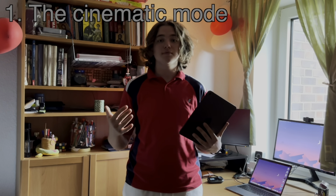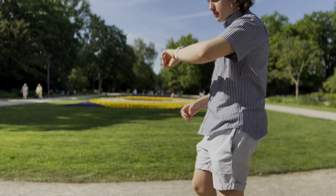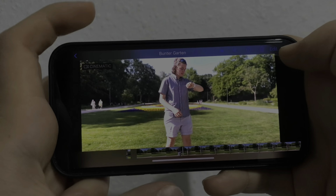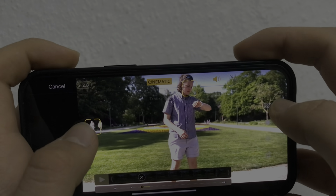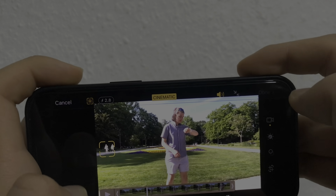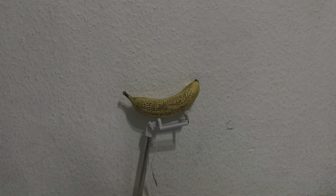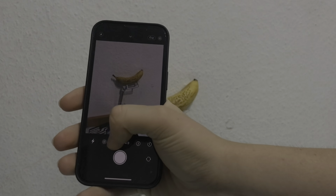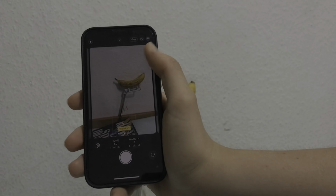The cinematic mode as a video, it's basically a portrait mode but interpreted as a video. It works okay. The downside is that it only goes up to 1080p at 30 fps. You also get the option to control the bokeh effect after, so in post. The other software change is for photos. That is the photographic style mode. So you get to adjust the tone and the warmth of the photo, so you get your perfect shot, let's say. You can choose between some predefined settings or you can just create your own.